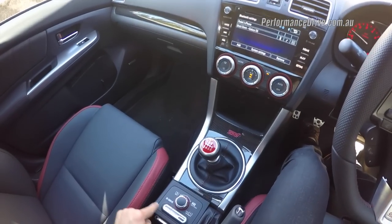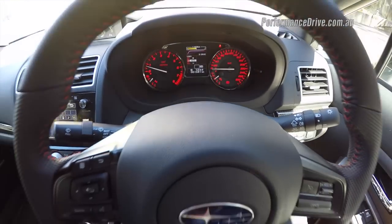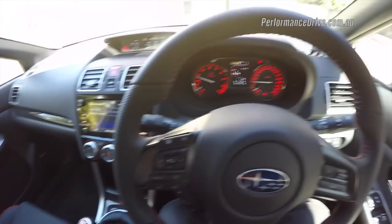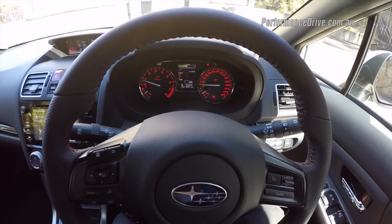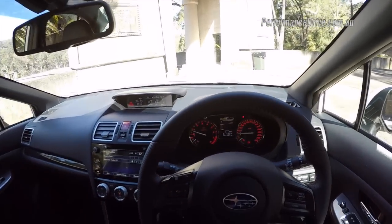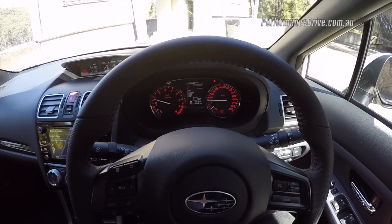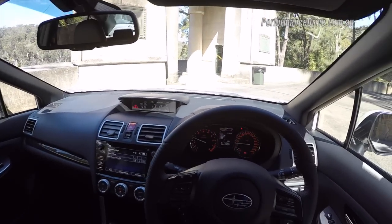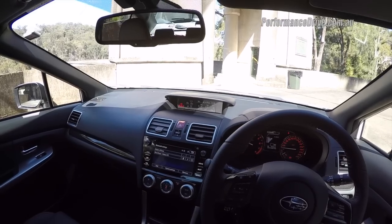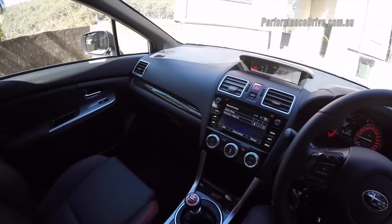Then also you've got the center differential. You can put it in auto mode and it just selects as you go. Or you've got manual mode and it goes all the way rear biased. It's not completely rear wheel drive, it's just biased to the rear. And you can move it up to the front for a complete 50% locking, front to rear distribution, 50-50. This sort of setting is really only suitable for the dirt, I think.